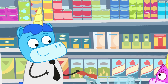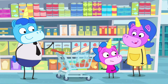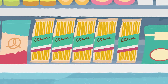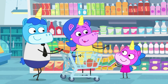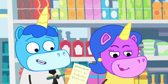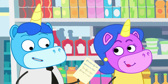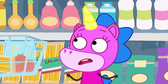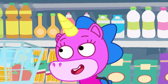Spaghetti. Mimi loves spaghetti more than anything. I wonder where the spaghetti is. I see it. This way. Spaghetti! Look! Mommy, there it is. Good job, Mimi. Put the spaghetti in the cart. Okay. What's next on the list, Mimi? Cereal. Cereal's not on the list. We have cereal at home. Try and guess, Mimi. I can't remember. Next up, onions. Onions! Now I remember.